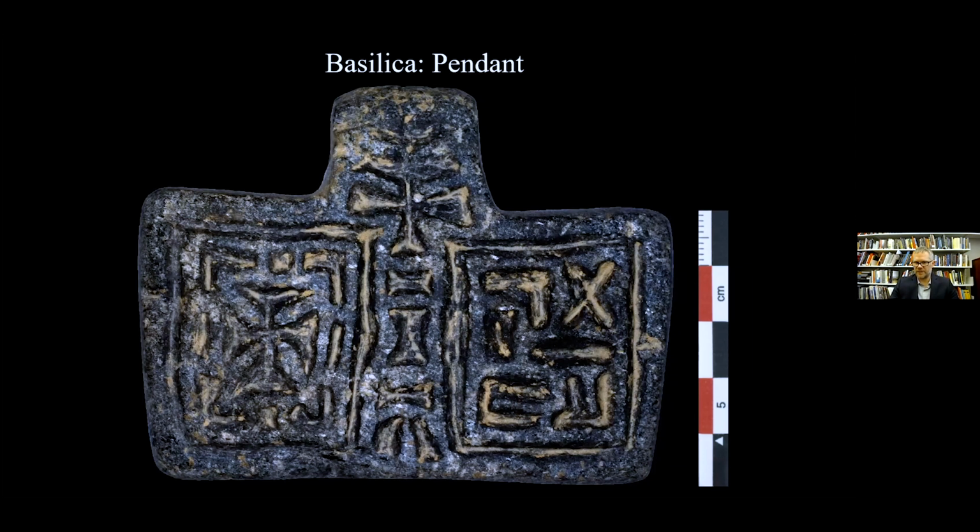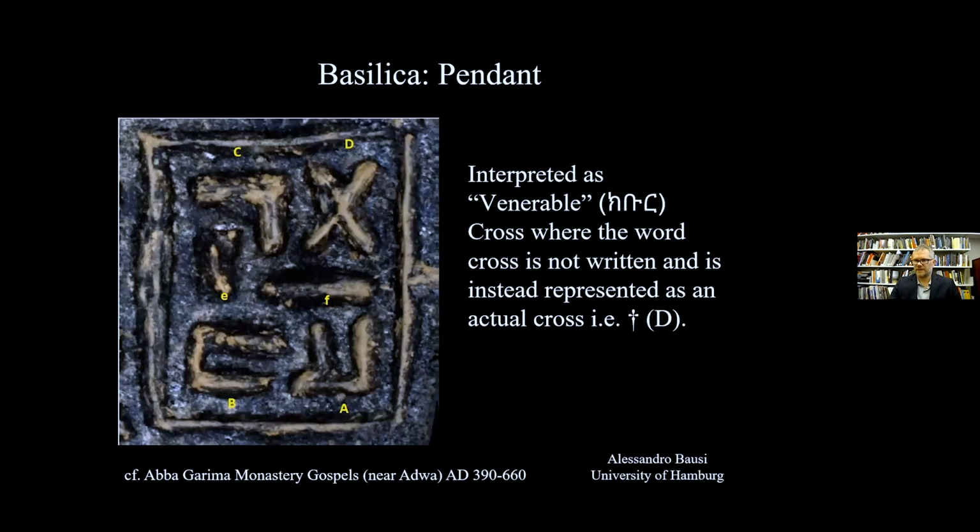And also this soapstone pendant was found. This was the subject of a lot of study and debate by Alessandro Bassi and others on our team. So a Christian cross on the left-hand side, but this enigmatic inscription here has been translated as reading "venerable," where the cross is not written and instead is represented as an actual cross. So basically this is saying the cross is venerable, indicating the importance of this as a Christianity-centered object.